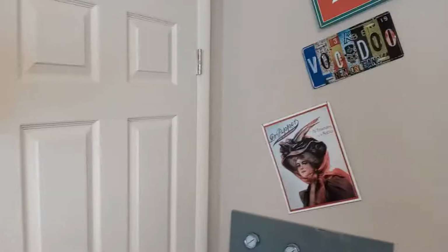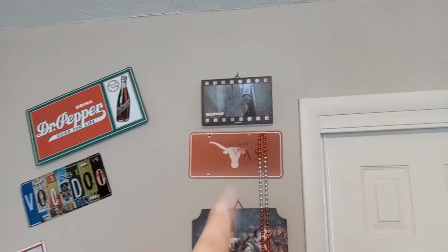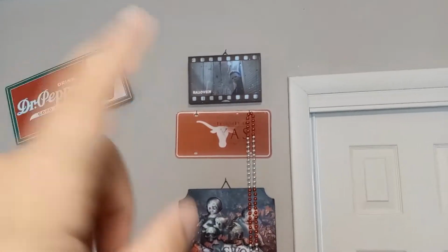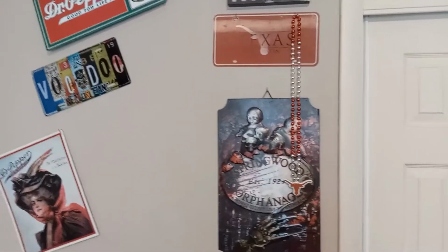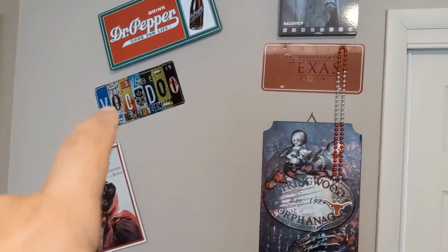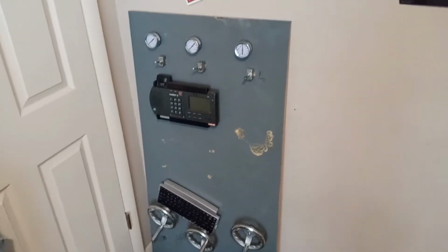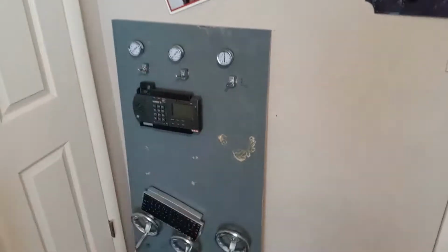So let's head inside. All right, so right past the front door there is my TikTok and video wall. I've got my Dr. Pepper sign up there, my Halloween sign I got from Spirit, my little homage to my home state of Texas there. Even though I live in Oklahoma, I am a Texan, so got to represent with the Longhorns and Longhorn beads there. Don't mess with Texas. The Nightmare on Elm Street sign. I've got that license plate I actually got from New Orleans, so I thought that was really cool. Another Dr. Pepper sign, because that's the greatest soda ever. That's a panel from a show that I never got to do. It was supposed to be for like a time machine kind of a thing, so I don't know. It was a prop kind of a thing.